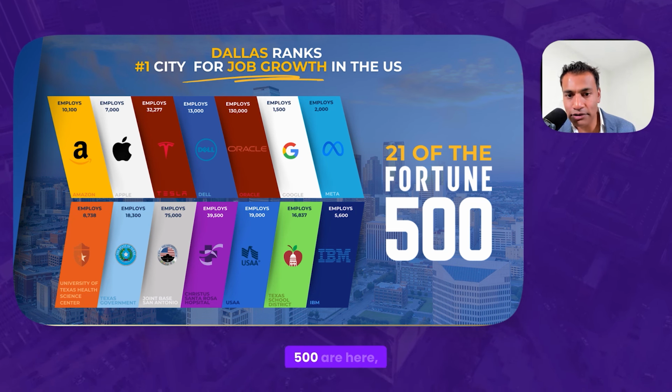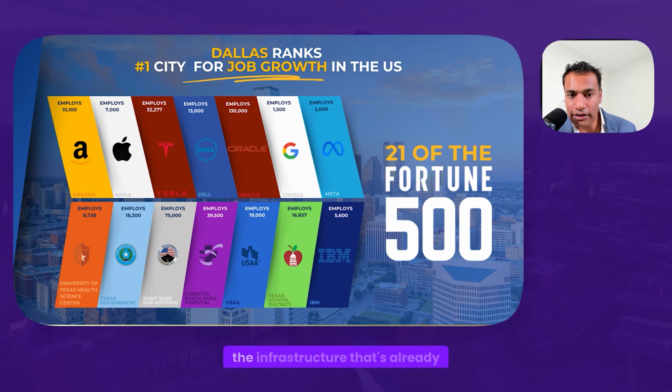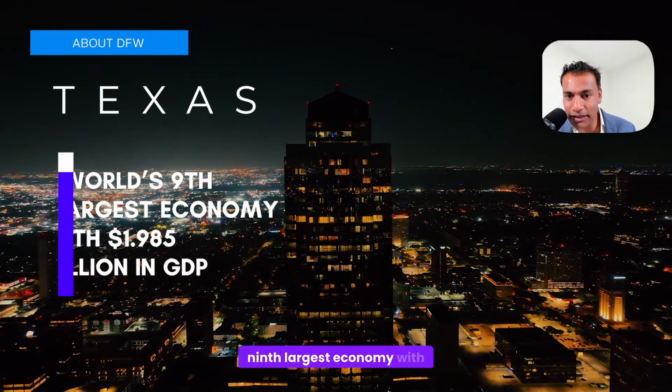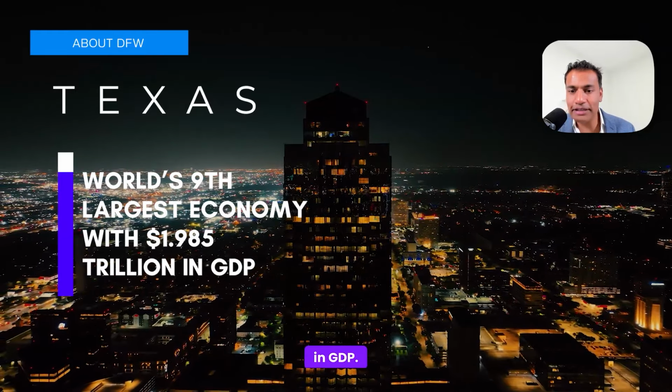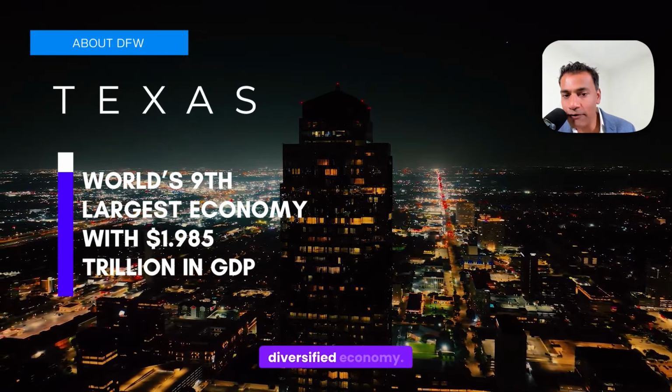21 of the Fortune 500 are here. So it is sort of a mecca for attracting top talent, top employers. And this is based on the educational system, the workforce, the infrastructure that's already there. Texas is the world's 9th largest economy with close to 2 trillion in GDP. The interesting thing is it's starting to become a headquarters for a lot of companies and a very diversified economy.